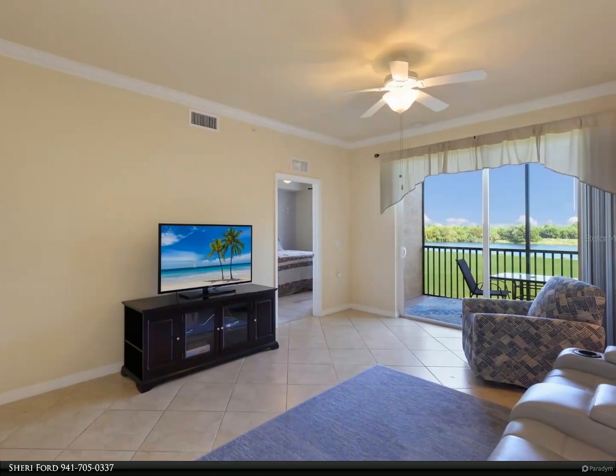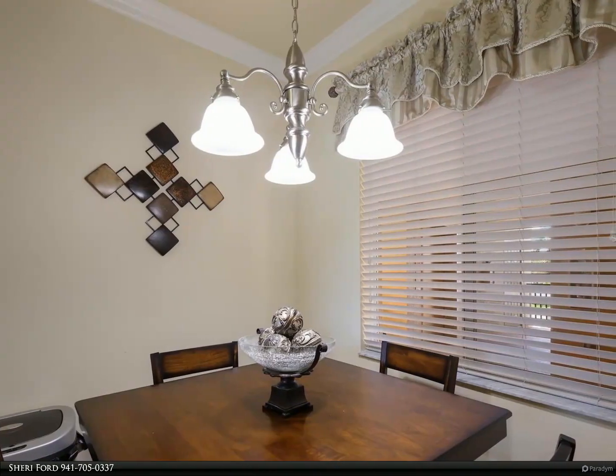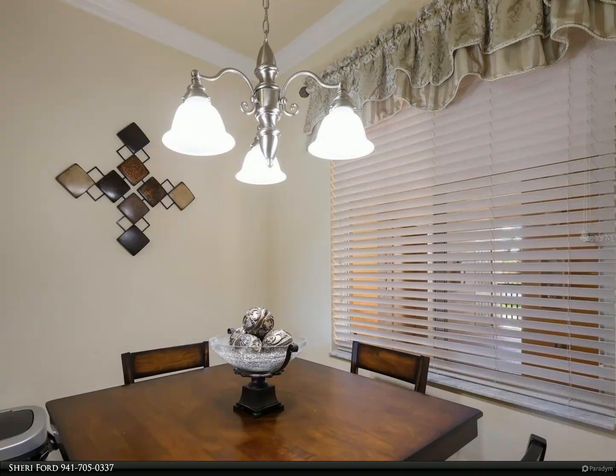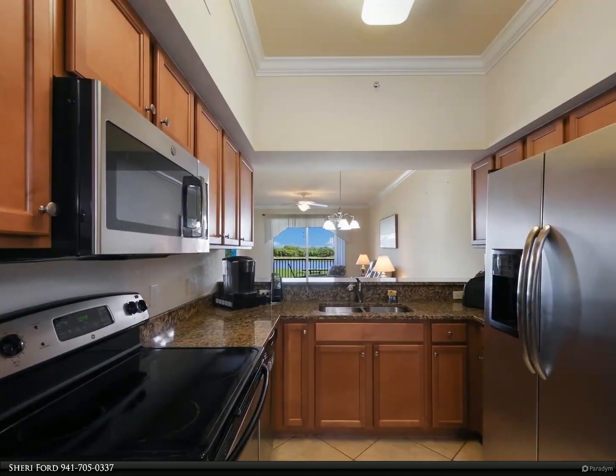This condo has 2 bedrooms, with a split floor plan, a master walk-in closet, laundry closet, and 2 full baths. The kitchen boasts granite countertops, wood cabinets and plenty of space for a breakfast table.